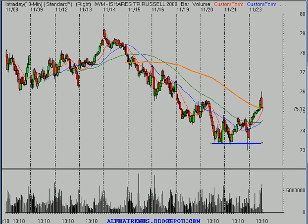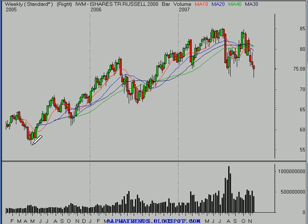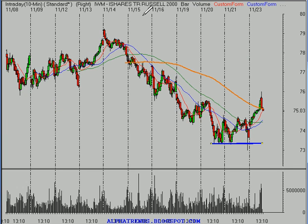Breaking back below there could do further damage to the weekly time frame, which is already broken. So there's still a lot of problems for this market. Don't be too encouraged just because the IWM was up 2% today. The path of least resistance is lower.